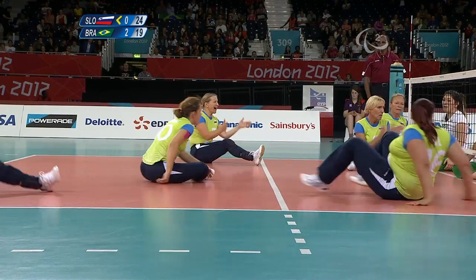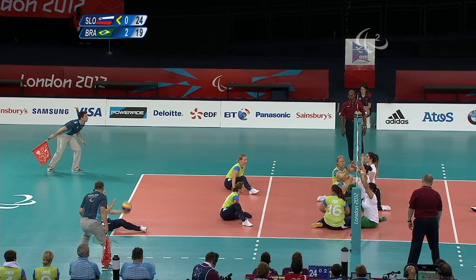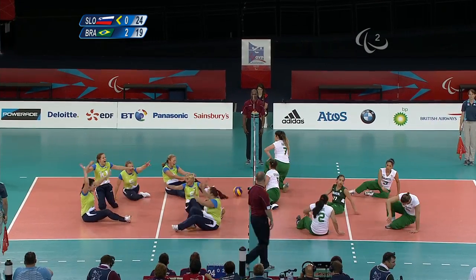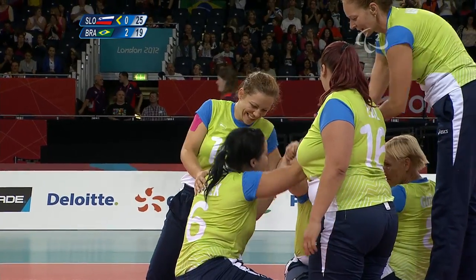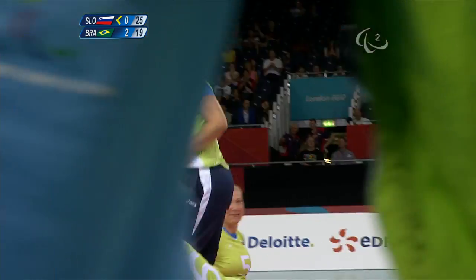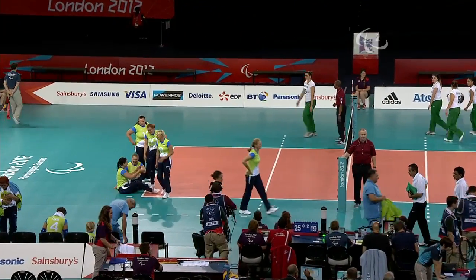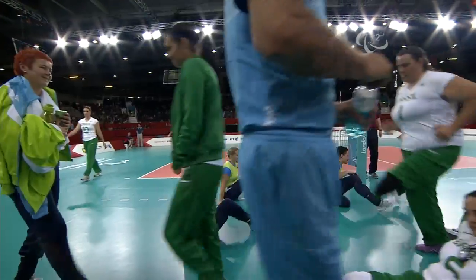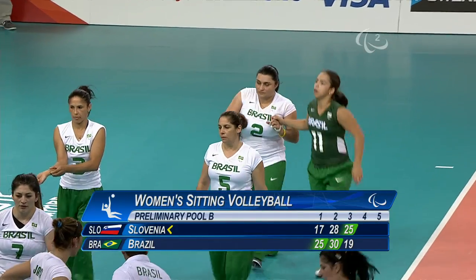Set point to the Slovenians. And they've done it. They have done it. They've taken the third set against the more fancied Brazilians. They still trail 2-1, but that is a mightily impressive comeback, having lost the second set by 30 points to 28 in heartbreaking fashion. The game and Slovenian hopes are still alive, and Brazil will have to regather their thoughts and set themselves again.